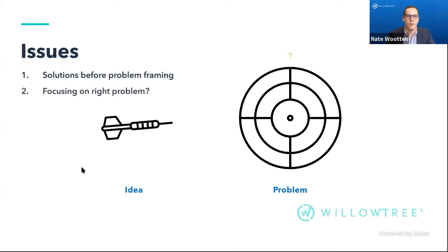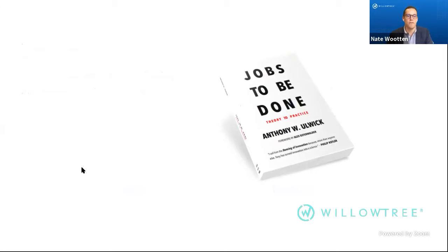The other issue with those frameworks is you might not even know if you're focusing on the right problem. Your customers have a handful of problems they face every day. Is this the most important problem? Is this the only dartboard in the room? And so to answer these questions, we've really found inspiration from the Jobs to Be Done framework.